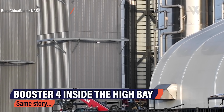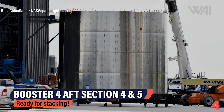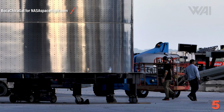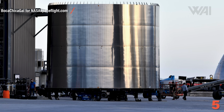And the same currently goes for Booster 4 inside the high bay. Since the last episode, it's grown by 4 rings, is now 16 rings tall, and more segments are already waiting in front of the high bay. These are booster aft sections 4 and 5 outside the high bay and ready for stacking. More and more parts are being rolled out of the production tents, waiting to be stacked. If all goes well, stacking could definitely be achieved by next week.